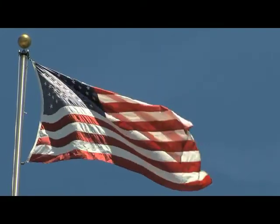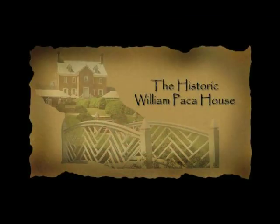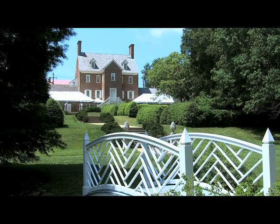It's one of the best kept secrets in Annapolis. Paca House is one of the 4 homes of the signers of the Declaration of Independence from Maryland.